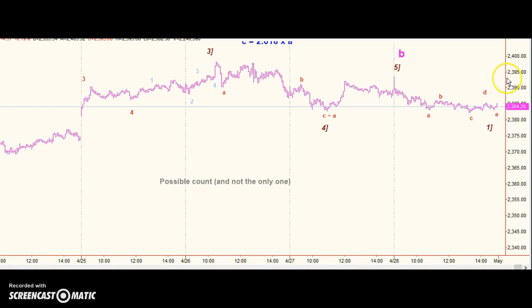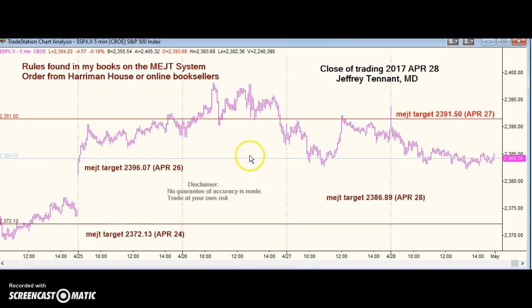We should have an ABC for 2, which is why I think we might piddle around a day or 2 more, and then we should start wave 3 down. If we overtake today's high, the count's killed, and that would be a reasonable stop. So I have a target of 2386.89, most likely to print by early Tuesday.